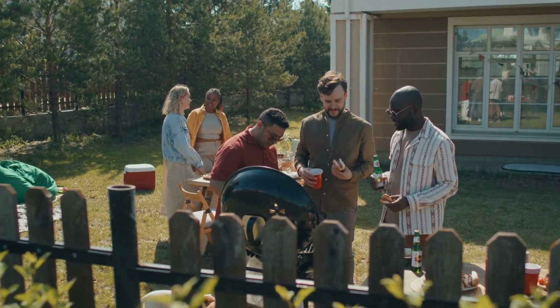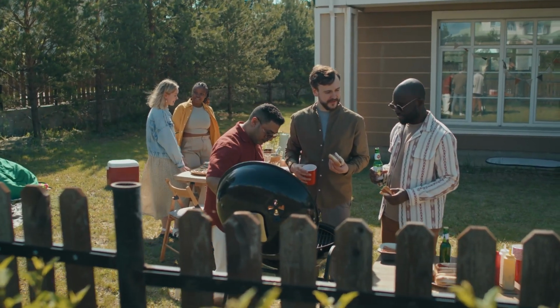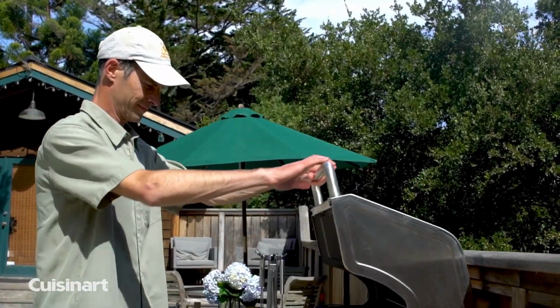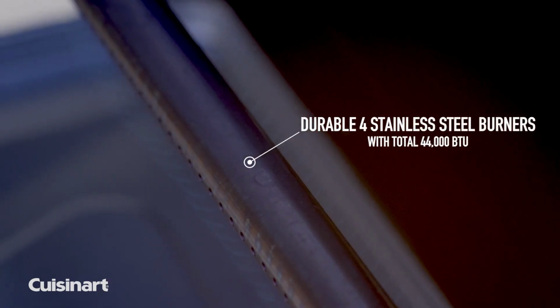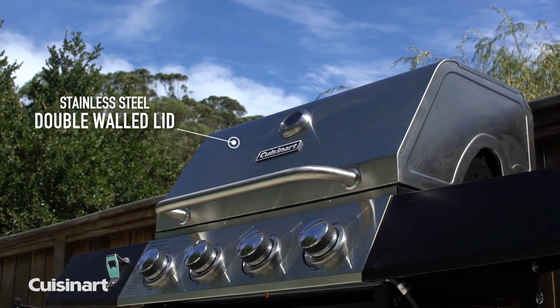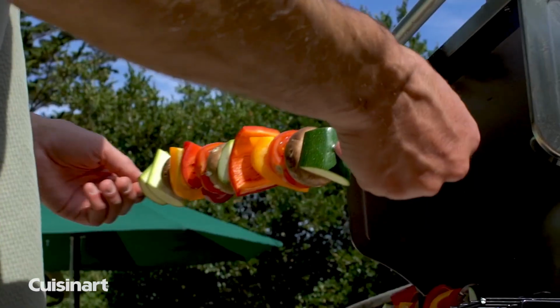What's better than a backyard BBQ? A backyard BBQ with a grill that works like a pro. The Char-Broil 4-burner gas grill gives you the power to cook for a crowd. With stainless steel burners, porcelain-coated grates, and a large cooking area, it's built for everything from burgers to brisket.